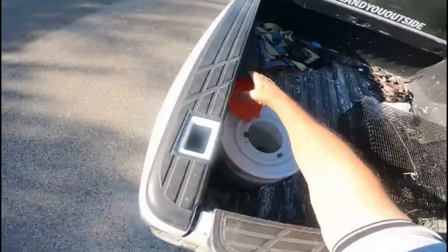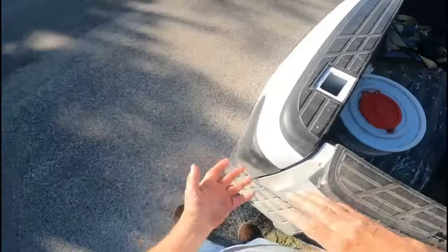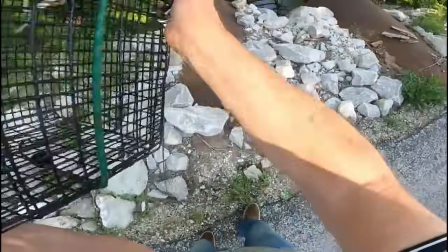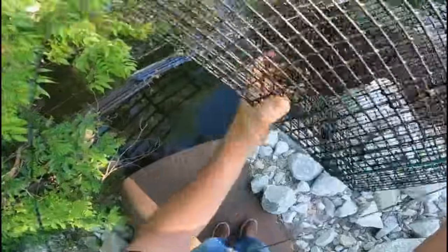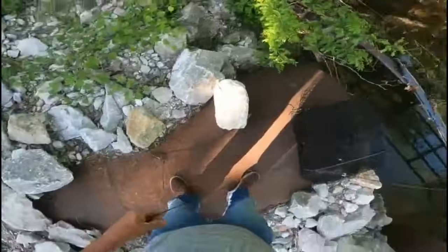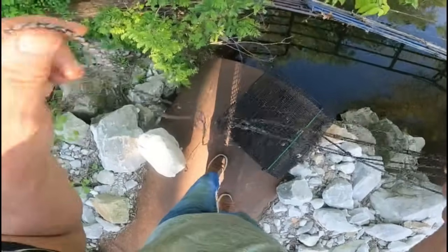I got one more trap to check, and it's just down the road. Let's go check it out. Now I've got another trap to check, as I just told you, but I come across another creek here which I'm going to throw this trap out on. And this creek right here has got fish in it. I know it does. So I'm going to toss this trap back out here.